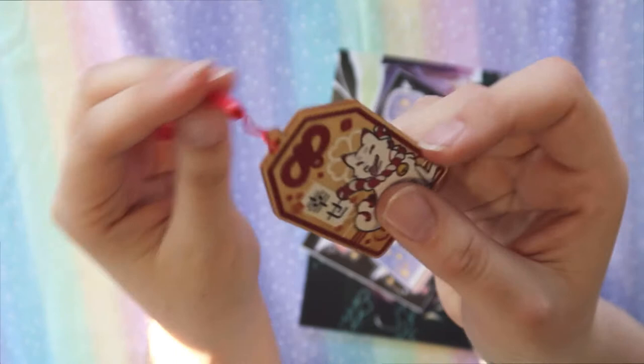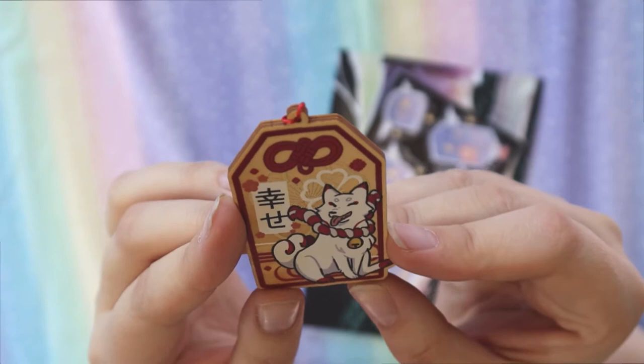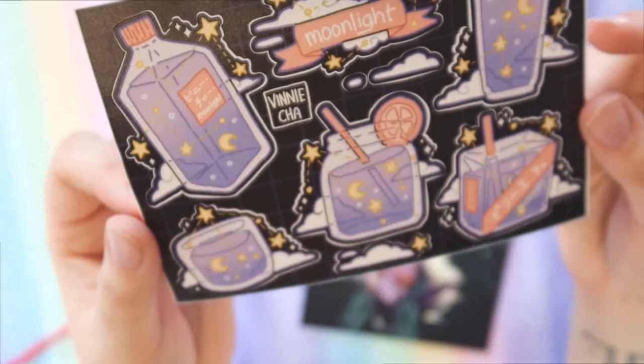Also, I don't know where I'm putting all these charms that I bought. That's the thing, that's why I don't normally buy any. I couldn't resist, this is so cute. And it's just, it really inspires me. The same artist also did a whole bunch of sticker sheets with like themed drinks and snacks and stuff.